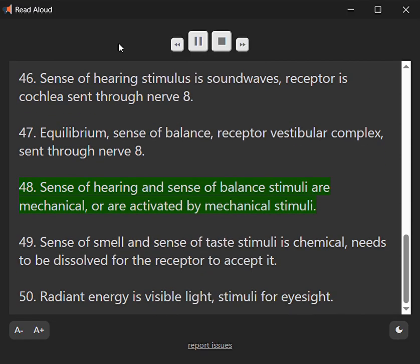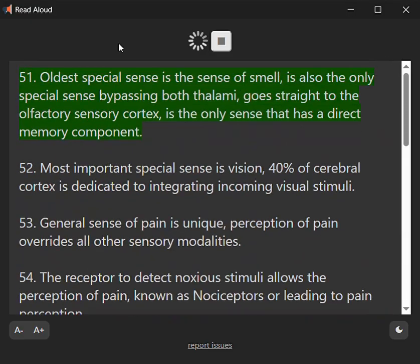48. The sense of hearing and the sense of balance stimuli are mechanical, or are activated by mechanical stimuli. 49. The sense of smell and the sense of taste stimuli are chemical and need to be dissolved for the receptor to accept them. 50. Radiant energy, visible light, is the stimulus for eyesight.